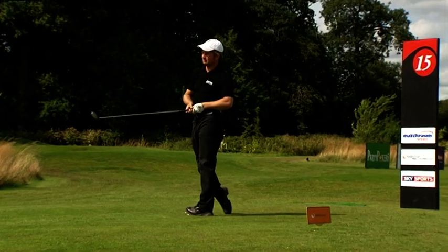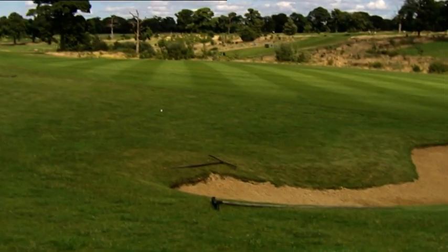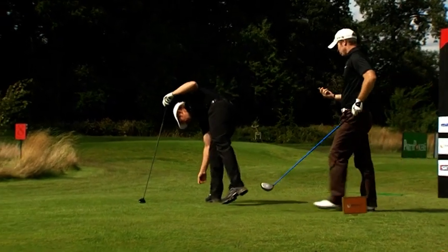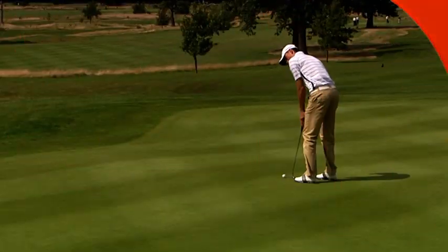Fox with 3 wood off 15, just looking to put it in play. Good strategy there, you see. He probably knew that 3 wood couldn't get him to that bunker if he'd have hit driver.